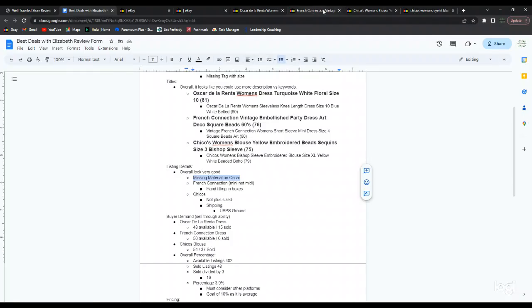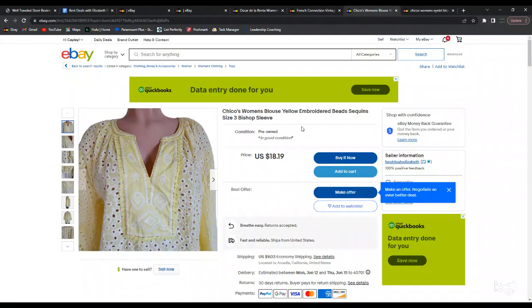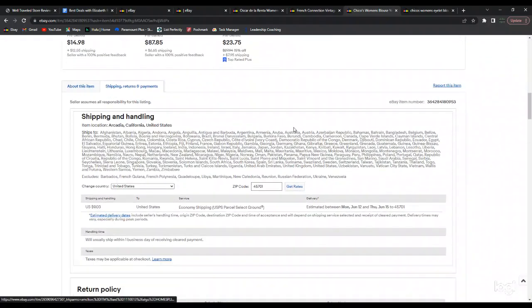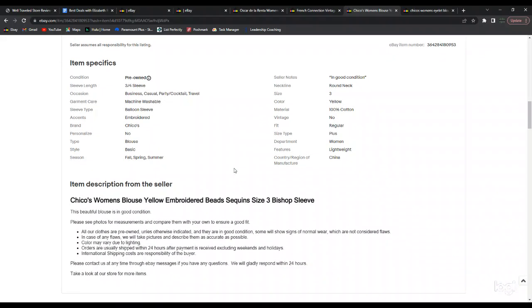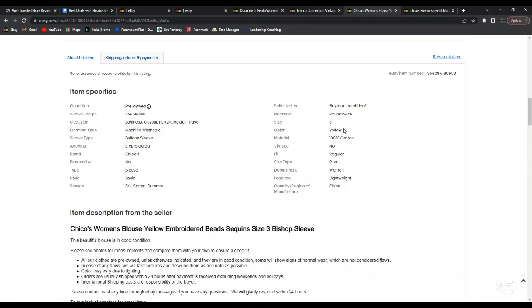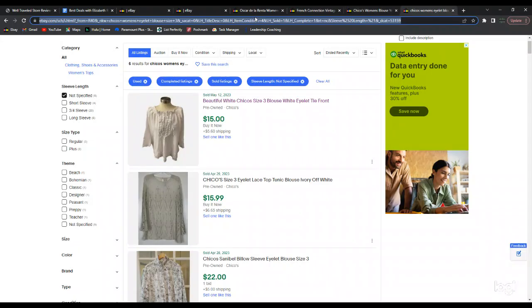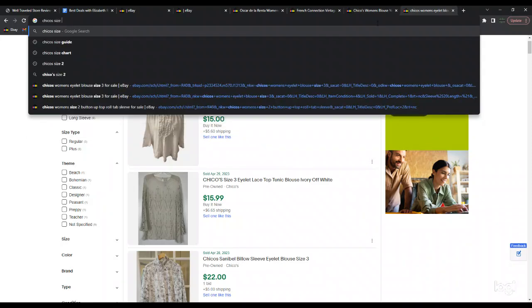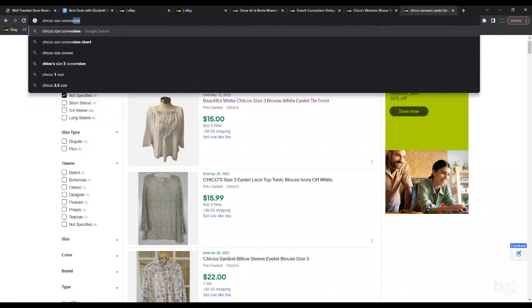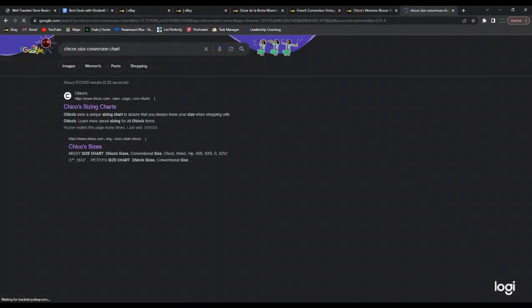So the first thing is that a Chico's size 3 is something that you want to evaluate. I'm not sure if you're super familiar with vanity sizing, but Chico's is a participant of vanity sizing. So here you have the size listed as size 3, which is technically right because that is the Chico's size. However, I'm going to just take you up here and just do a Chico's size conversion chart. And I'm going to show you a little bit about what that looks like.